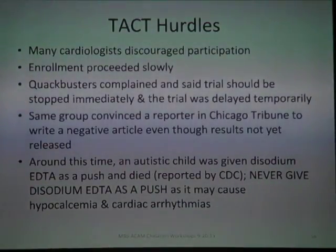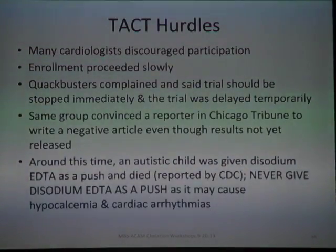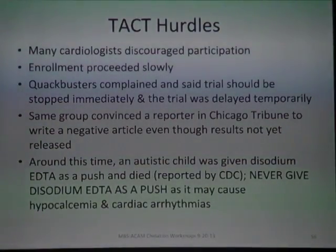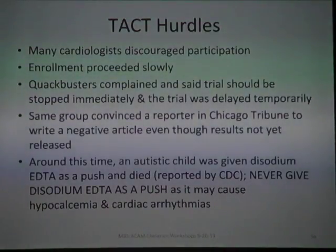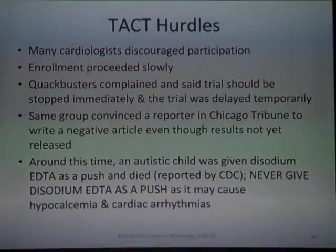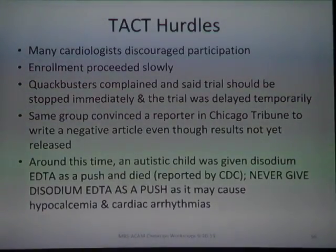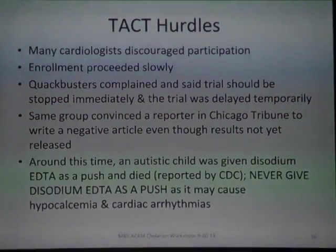During that time, right about the time of the study, there was some bad publicity because there was a child who died of chelation therapy. This is an autistic child who actually had physician parents. And the reason the child died is the physician who was treating autistic patients called up another doctor about chelation therapy. He didn't have any experience or training on it. And what happened was he gave the disodium EDTA by IV push instead of the calcium EDTA.